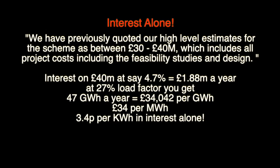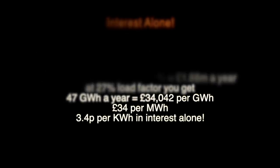Now, having been given that figure, and on the basis that Lizzie has stated, it's 30 to 40 million for the project, including feasibility and design. And by the way, I think government projects always overrun, but let's take the 40 million. Interest on 40 million at the current borrowing rate I've used for the UK government is 1.88 million a year in interest, and at 27% load factor gives you 47 gigawatt hours a year, which is £34,000 per gigawatt hour, £34 per megawatt hour, 3.4 pence per kilowatt hour in interest alone. So there's Lizzie quoting 4p for the entire thing. Interest payments alone are 3.4p, and of course that's magnified. Now actually that is a major part of the cost that's been left out here.